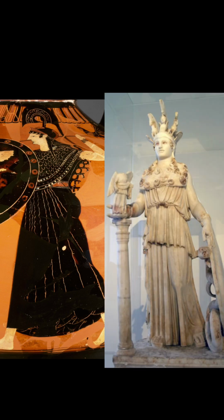Zooming in a little, you can see the intricate folds of Athena's robe. It's deeply incised and geometric in a way, giving the illusion of texture and weight. Now, seeing this next to the sculpted marble figure of Athena from the same period, we can see that Greek vase painters were striving for a similar effect to what sculptors were looking for, like implementing realism, movement, and getting the accurate anatomy for the figure. The folds of her robe almost seem to cling to her form in both media.